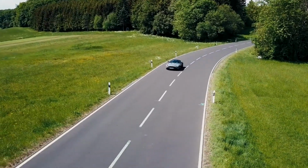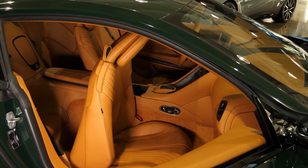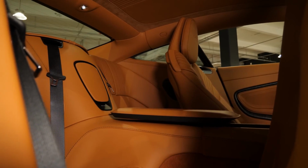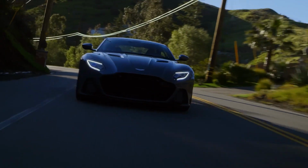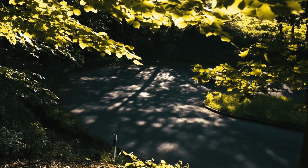Leading me over to the negatives: the rear passenger seats aren't really the best or most comfortable, but hey, what do you expect, it's a coupe. The suspension is too firm in comfort driving mode, and it's very unpredictable in wet weather conditions.